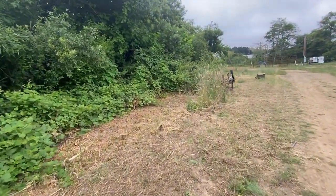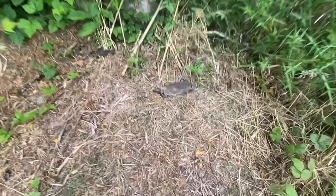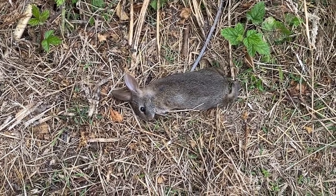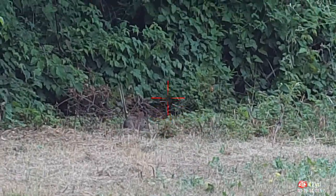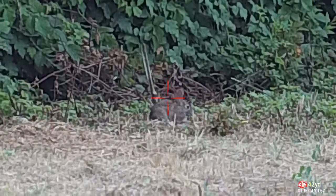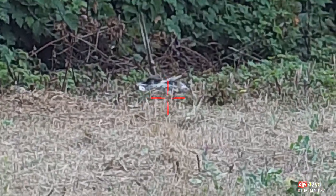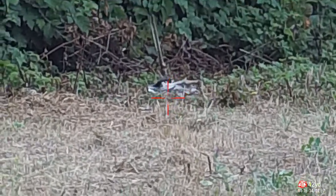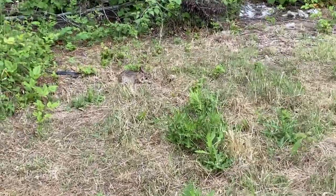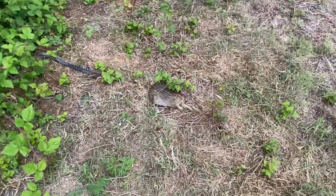That was a hard hit. Made a heck of a crack sound. Okay. There he is. All right, it looks like it was a headshot, just behind the neck and there. Okay. Looks like I got him right down behind the neck. A good shot. Let's get him bagged up and we move on.